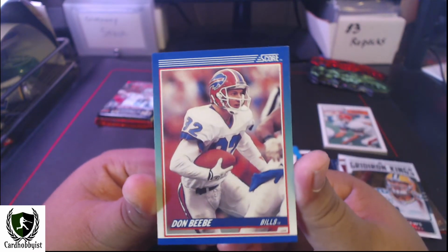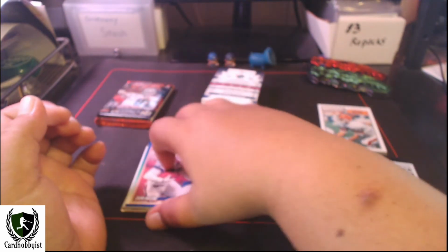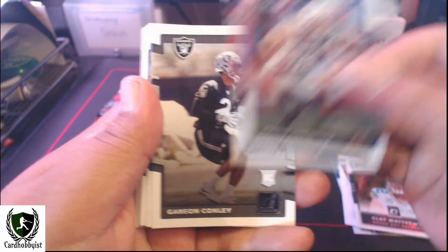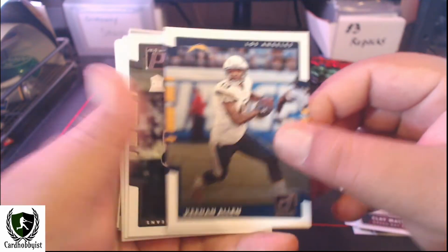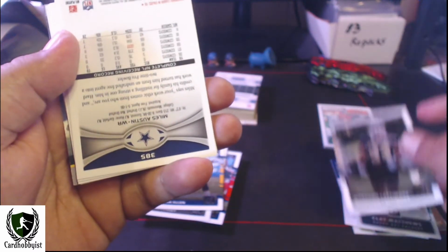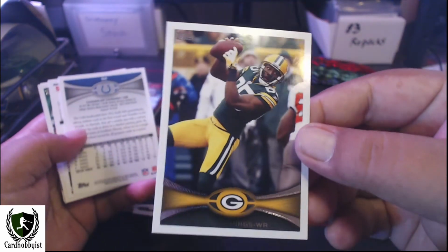Of course, many remember the video of him falling on top of his head. What he got undercut. Here's an Amendola for the Patriots. Garyon Conley, Sterling Shepard, Keenan Allen. Here's a rookie of Marshawn Lattimore. Not too bad. Miles Austin, he kind of came out of nowhere, was a star for the Cowboys. Greg Jennings.